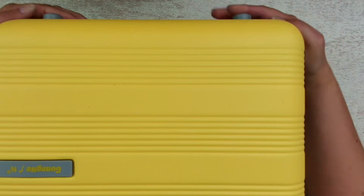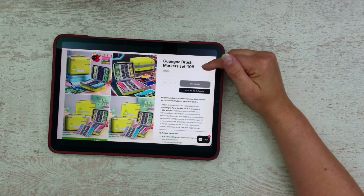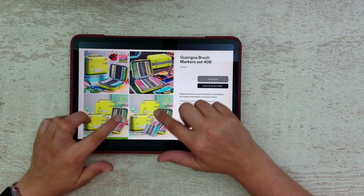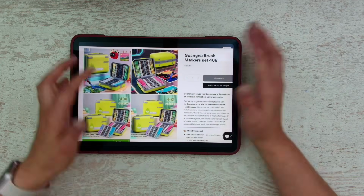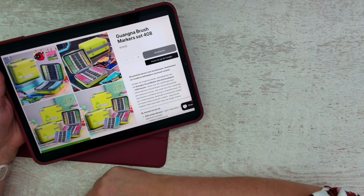And then yesterday I was browsing online and I spotted that there's even now a bigger set, and I'm pretty sure there will be a new set in a couple of months again. So let me remove it. So they released a new set with 408 colors. It's the Kwangna brush marker set. It's exactly the same, only this is more of a lime color and the suitcase has just an extra leaflet of colors in there. I'm pretty sure if you wait long enough, maybe 2 months, 3 months, there will be a new set released again.